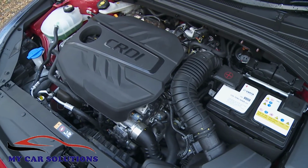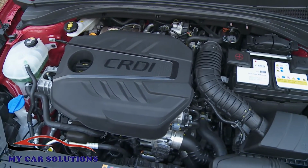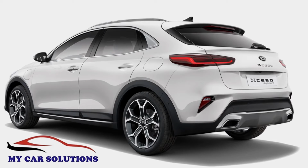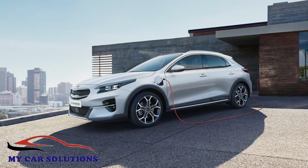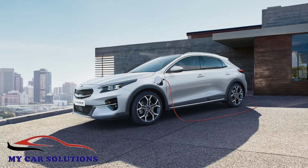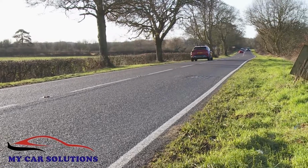There are 2 1.6 CRDi diesel variants, a base 114 bhp unit and the 134 bhp version we're trying here, which manages up to 64.2 mpg on the WLTP combined cycle and 116 grams per kilometre of NEDC-rated CO2 emissions. If you want to do better, you'll need the PHEV plug-in derivative based around a 1.6-litre GDI petrol engine and a 6-speed DCT auto gearbox. This uses a 44.5 kilowatt electric motor mated to an 8.9 kilowatt-hour battery pack that, when fully charged, can deliver a 36-mile WLTP-rated electric driving range.